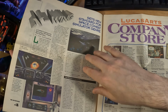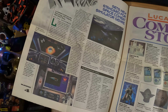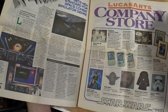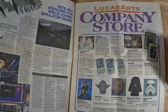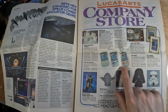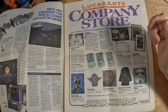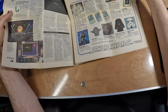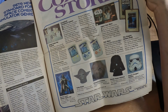Now we got a couple pages of Star Wars stuff. Looks like TIE Fighter or X-Wing or Y-Wing. Hey, look at that. All this X-Wing stuff. I'm not gonna talk about every little thing here. That'll take forever. There's Super Star Wars for the Super Nintendo. This looks like some Game & Watch stuff. I never played those, but those are just like little handheld things. Yoda mask, $49.95. What do we got here? Chewbacca mask. Darth Vader helmet, huh? Look at that. Stormtrooper helmet.